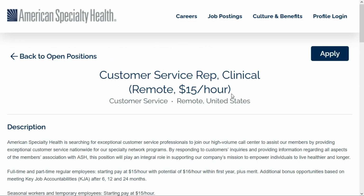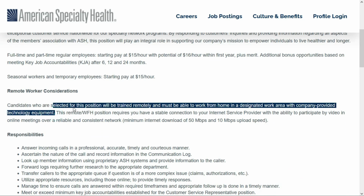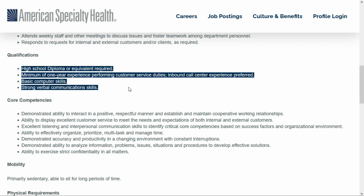So this is a full-time remote position. They'll pay $15 per hour. And yes, they will provide equipment in this job and they'll train you remotely. So scrolling down just a little bit, we're going to look at the qualifications. They'd like you to have a high school diploma or equivalent. That's required, and pretty much everybody has a high school diploma or equivalent. If not, a GED is pretty simple to get. You need basic computer skills and you have strong verbal communication skills.